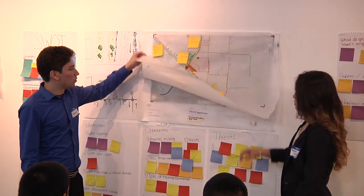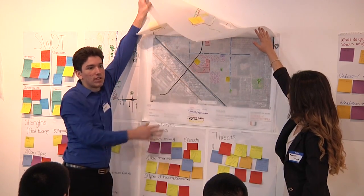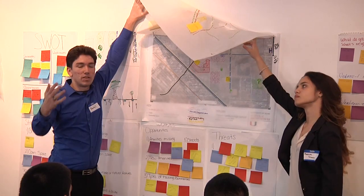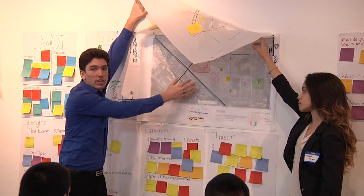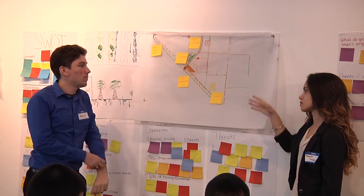So we decided that everywhere we have canals, we can set up little signs that show the water level. And just by looking at that, people would understand that if the water gets too high, it will flood into the street. So they could educate themselves like that, and it wouldn't take too much.